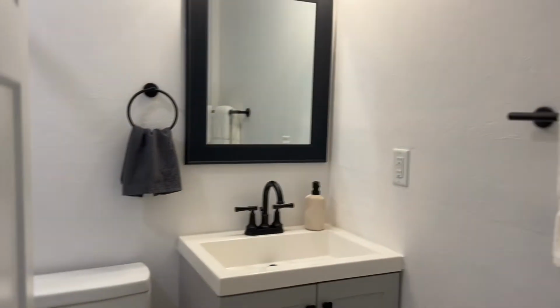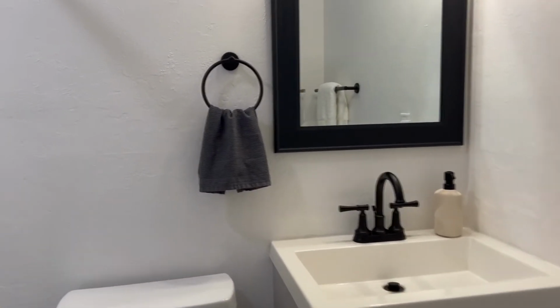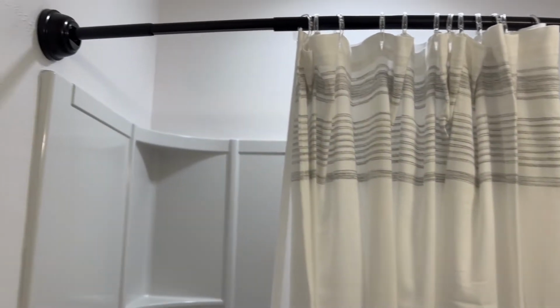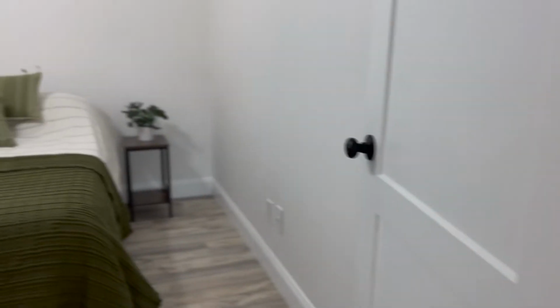And replaced the lighting for this hallway and kept this vanity. I just changed the hardware for the sink and for the handles. We added new lighting and different hooks for towels to make it look good and cohesive. So it's the bomb. I'm really happy with it. And then we also replaced, obviously, the linen closet. All the doors got replaced and the hardware for them.